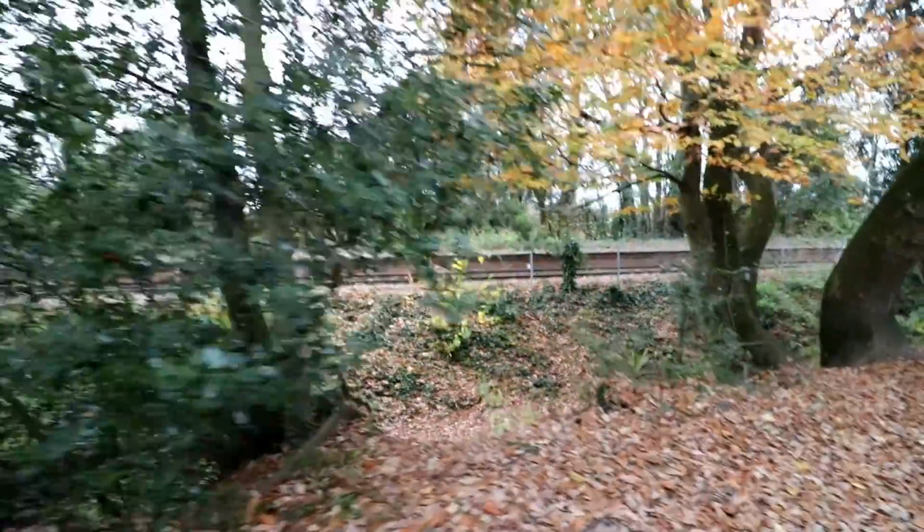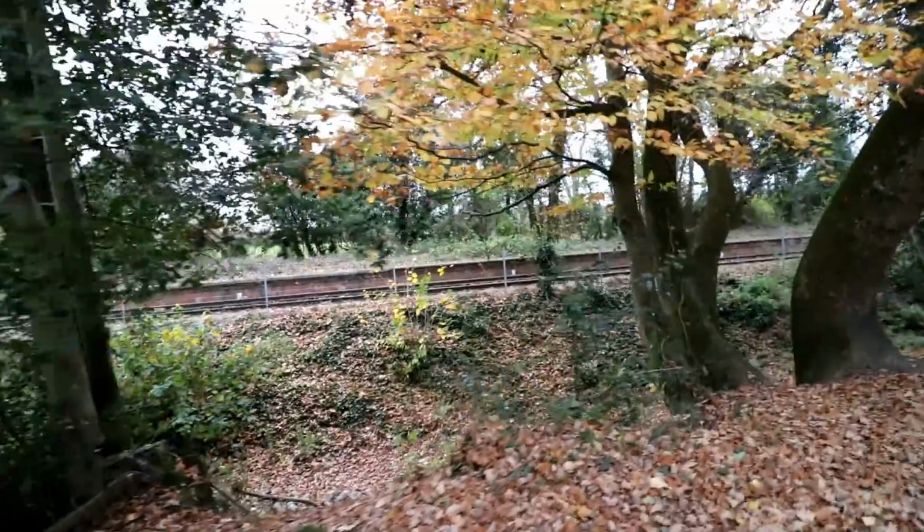Right here, probably pretty much where we predicted in terms of where the car was, is the platform. The whole platform looks very intact. Very green. Yeah, proper brickwork, you name it. So that is the Stover Canal line.